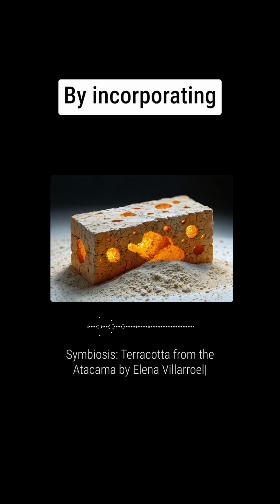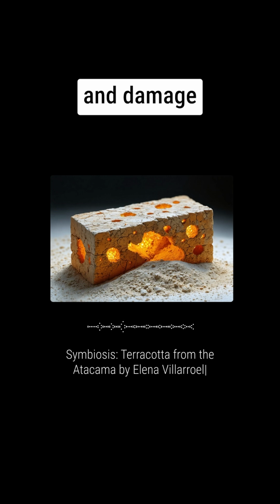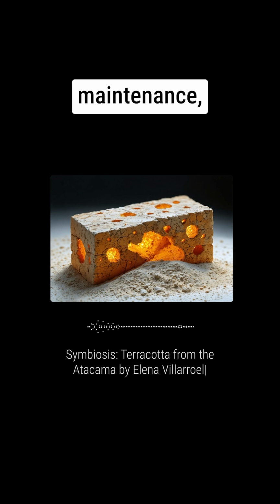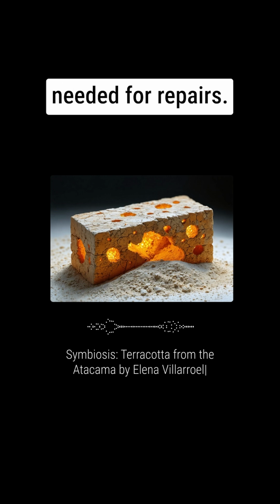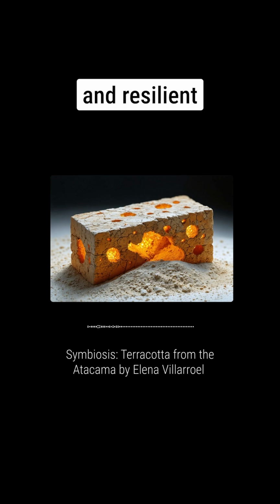Wait, what? Yeah, by incorporating certain biological mechanisms into its structure, terracotta can actually heal minor cracks and damage over time. So less maintenance, fewer resources needed for repairs. That's incredible. It's all about creating a more sustainable and resilient way of living.